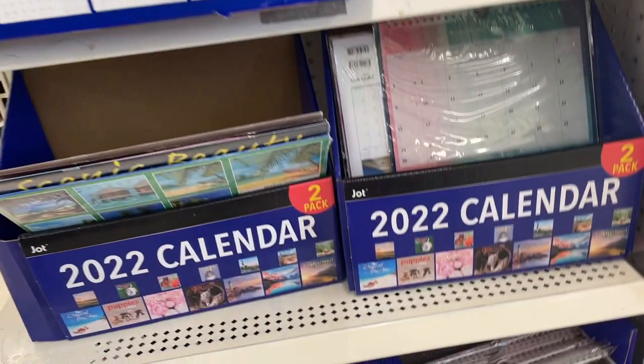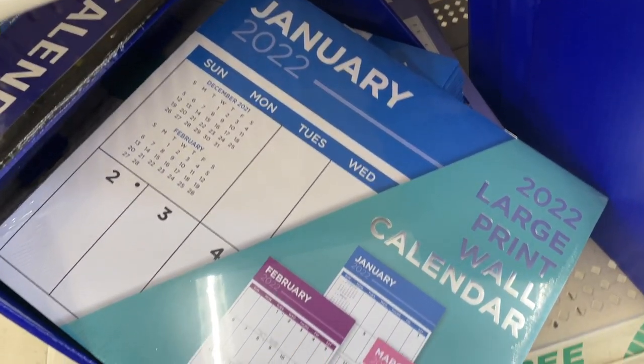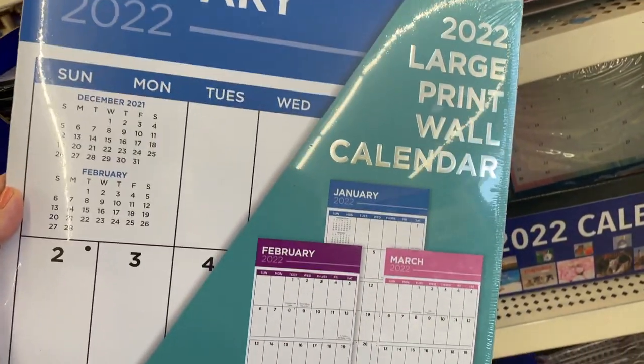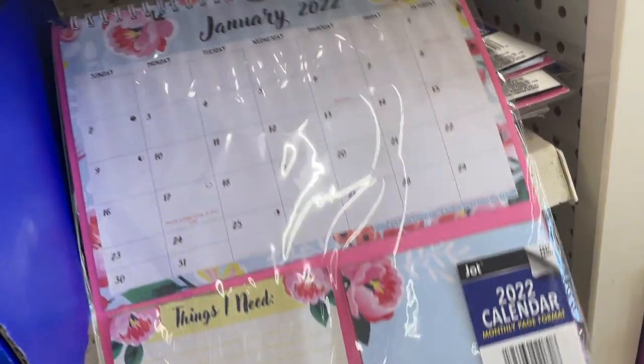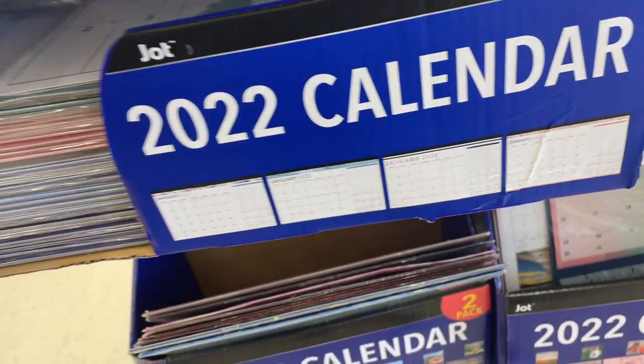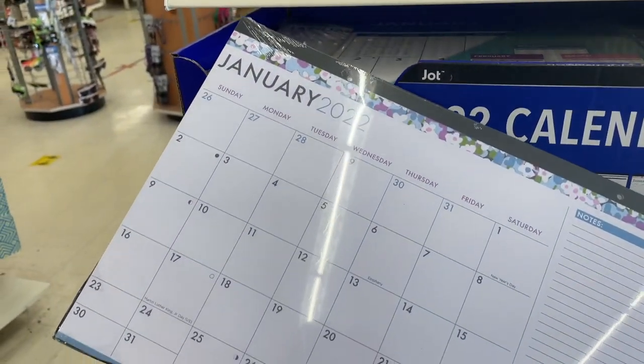Picked up a couple of calendars as well. How nice that they have the large print calendars if you have trouble seeing. All sorts of configurations of calendars. Some are multi-pack, some are dry erase, others are like desk calendars.